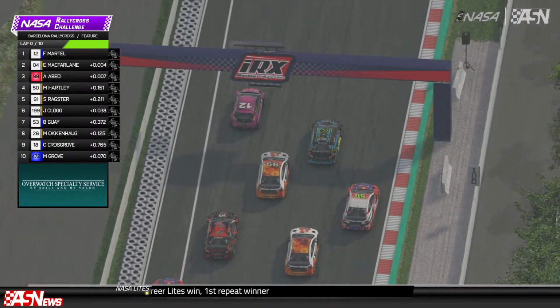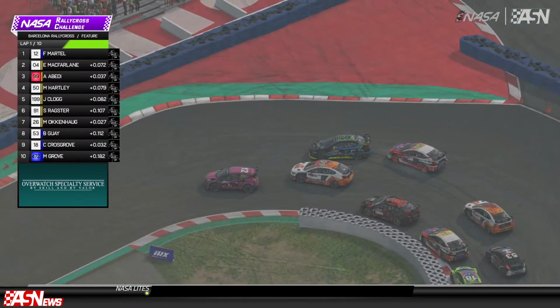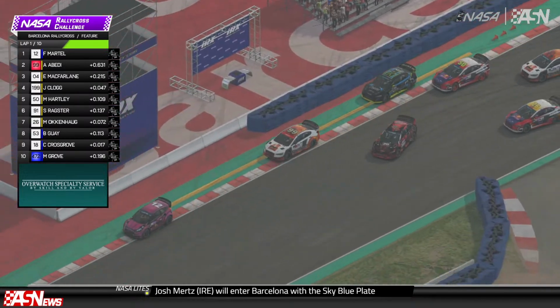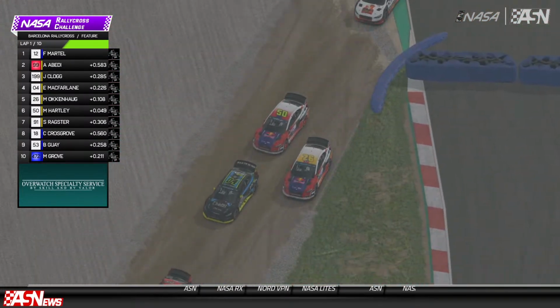We go green in Barcelona. Off the line, Martel gets a good start compared to McFarlane. Down to the first corner, Abetti gives him an edge. He gives McFarlane an edge as well. Through the first corner, Klug sideways, saves it. 3 wide with Magnus, with Hartley. McFarlane cleared him.